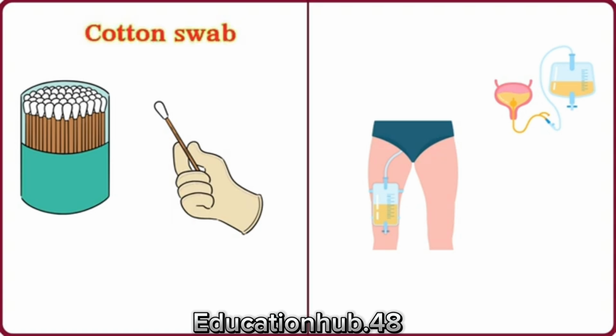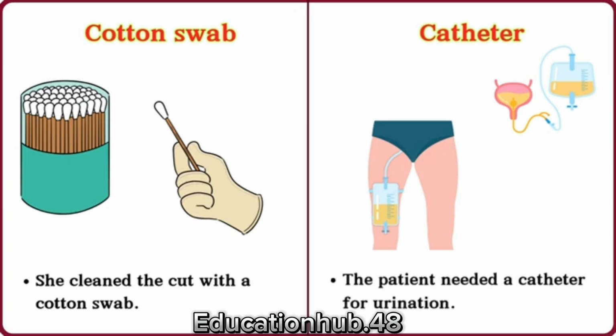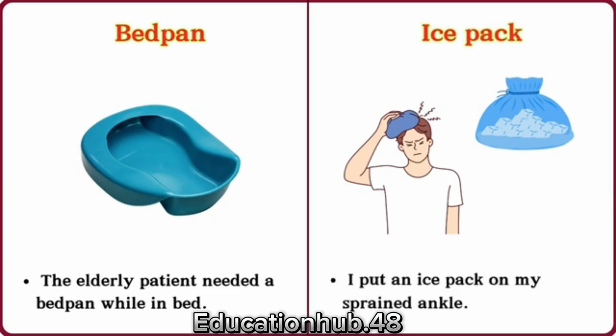Cotton swab. She cleaned the cut with a cotton swab. Catheter. The patient needed a catheter for urination. Bedpan. The elderly patient needed a bedpan while in bed. Ice pack. I put an ice pack on my sprained ankle.